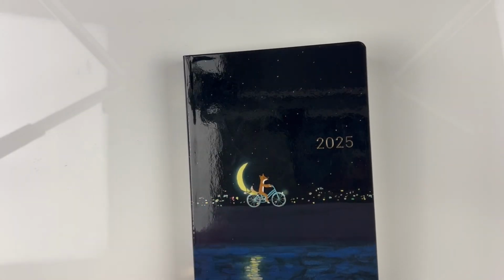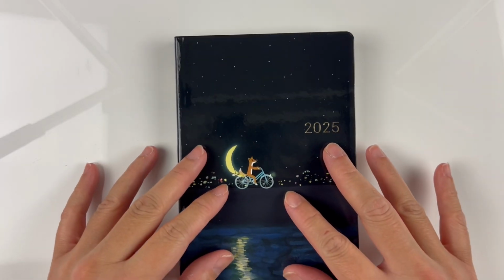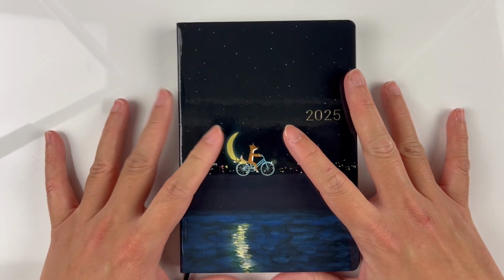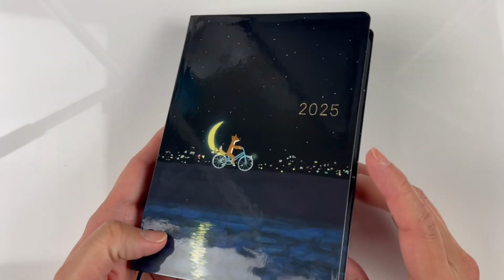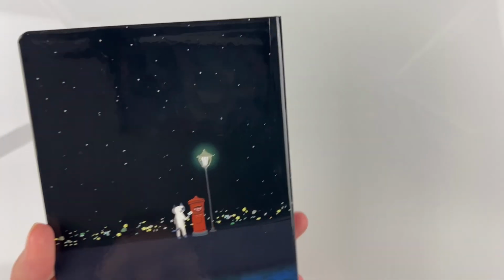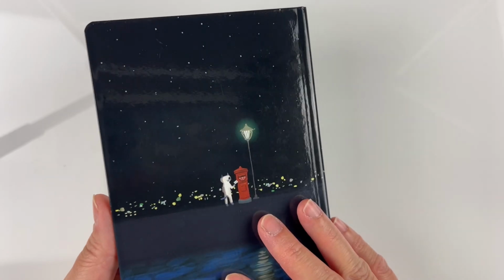I had the Hobonichi Cousin this year, 2024, and I really loved that concept. It was just too big for me, so I believe that's an A5 size, so I went a little bit smaller, and I think the A6 would be perfect for me. And this is, like I said, the Hobonichi A6 Han.